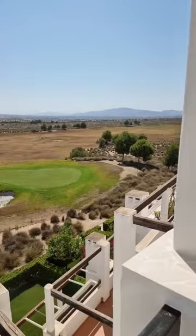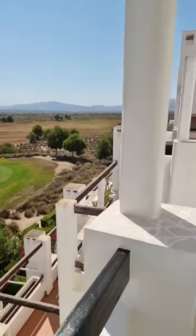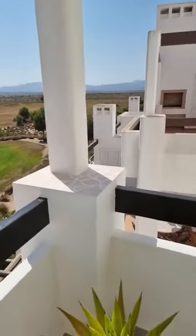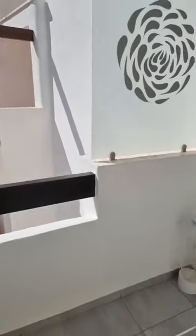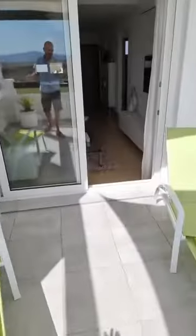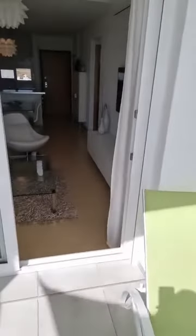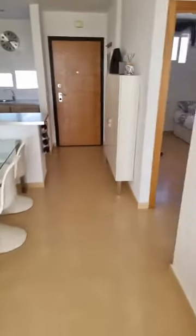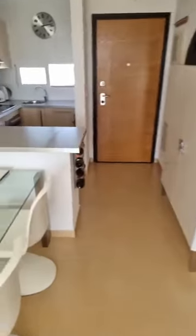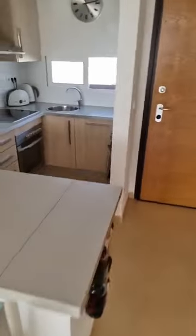Temperature-wise today, we enjoy actually 36 degrees. It's quite a hot day, and standing out here on the terrace is a real pleasure. Having said that, this property is cool, in the sense that inside you hardly notice the heat. It has to do with the fact that these properties ventilate perfectly.